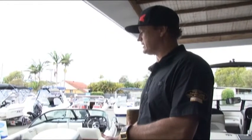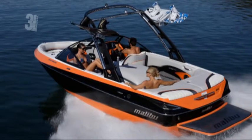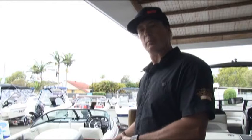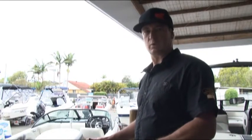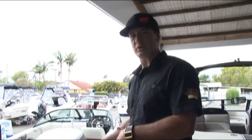Okay everyone, I'd like to take you now through a Malibu Response. This is a standard ski boat. This is the smallest boat in the Malibu range, and this is your traditional ski boat that family people buy for skiing, a little bit of wake skating, riding disc, plank, freeboard, all of the different styles of ski equipment. So I'd like to take you on board now and we'll go through some of the features on this boat. Welcome aboard.